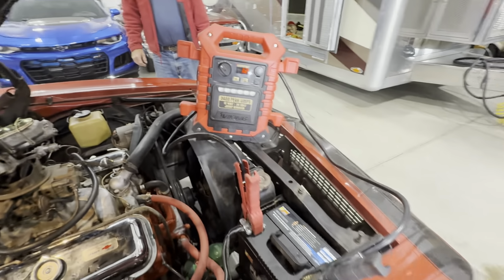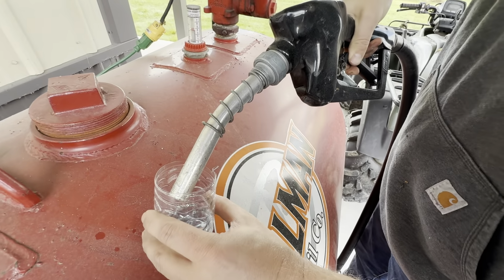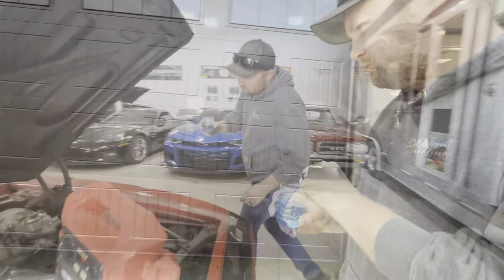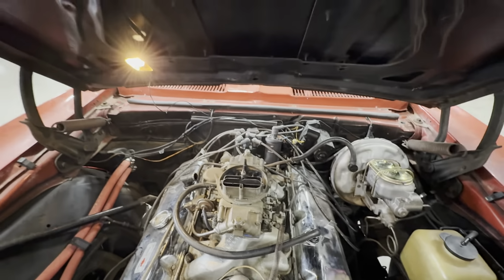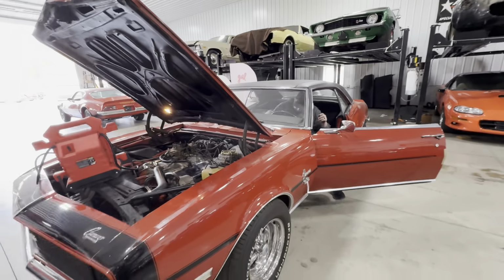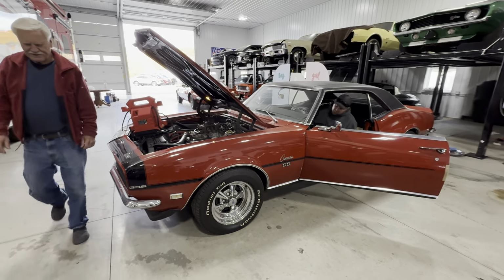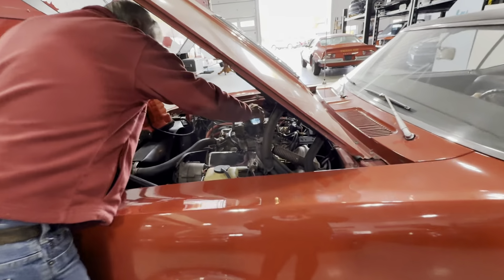Should we dump some gas in it? I gotta get it fired up. Give it a little more juice. That's what it wants. It's pretty dry. Okay.